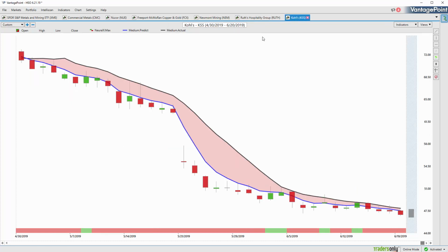We'll also go ahead and revisit Kohl's, and we see just over the past month here now, things have not recovered. And so if you're still trading that market to the short side, which you would still be doing because the trend is still forecasted to move to the downside, well, how would you want to manage that opportunity?